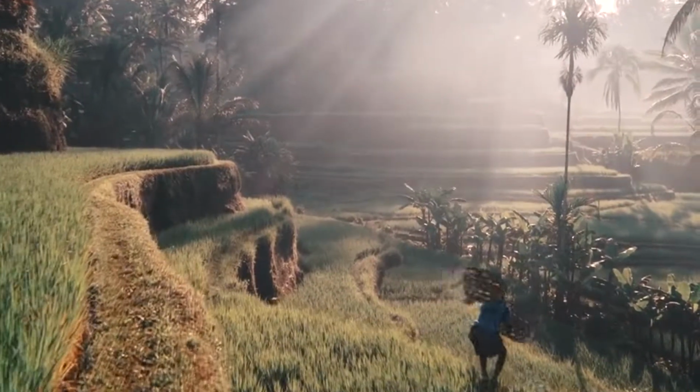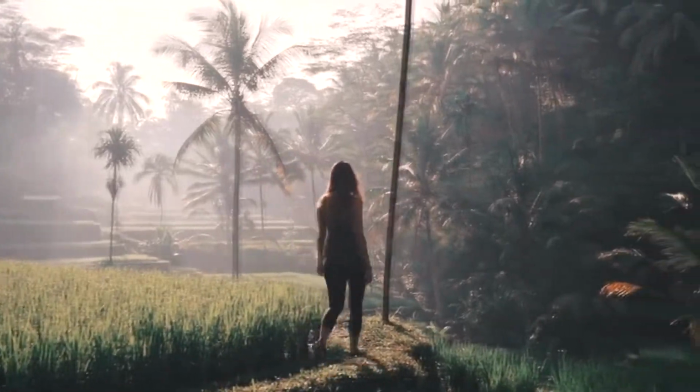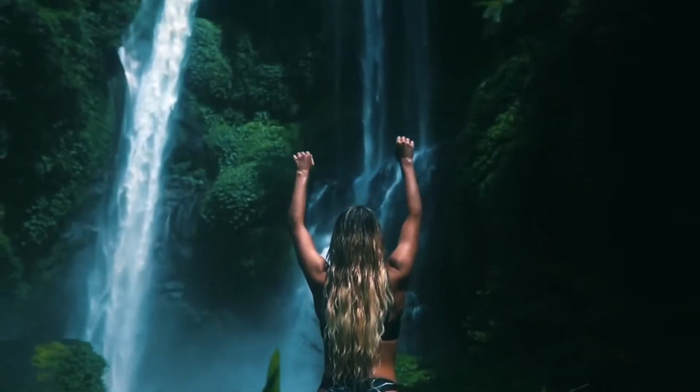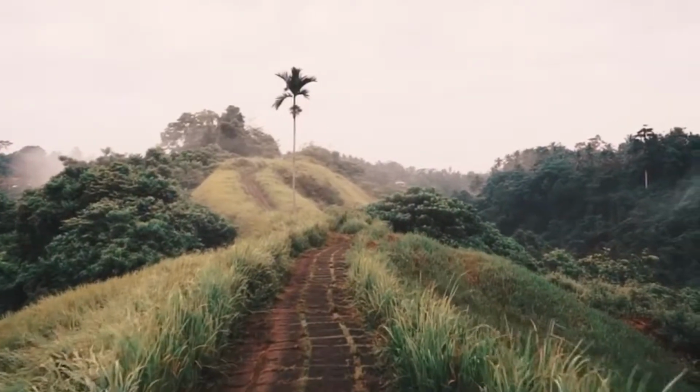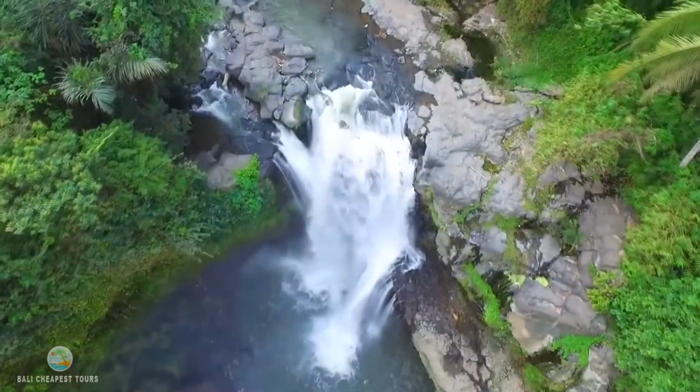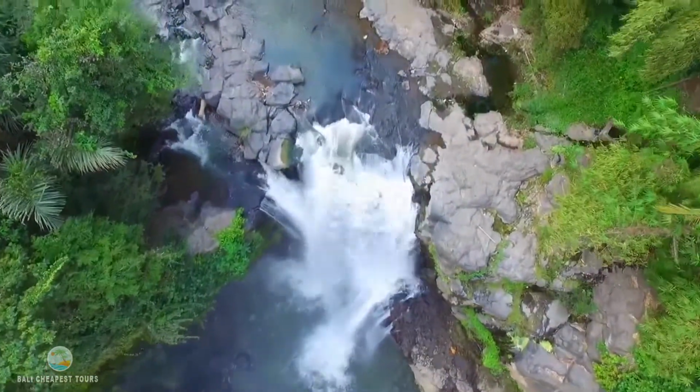If you're going to Bali, then you have to check out Ubud. There's so much to do here, from exploring Balinese temples to discovering waterfalls and getting up close and personal with nature. So here's our guide to Tegenungan Waterfall. This is a beautiful and powerful waterfall, and you'll get a spectacular view of it on your approach from above.